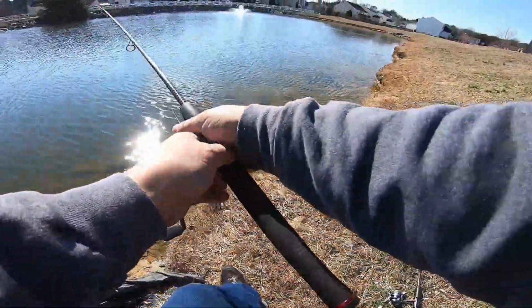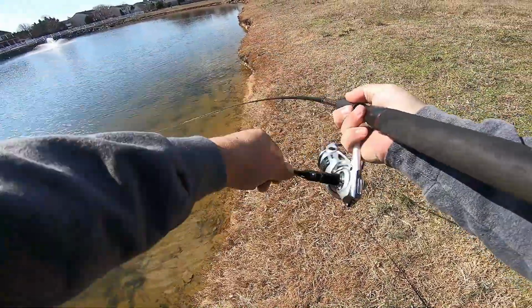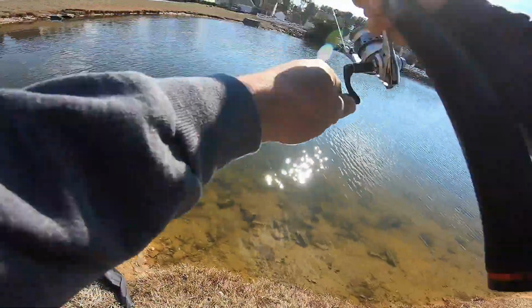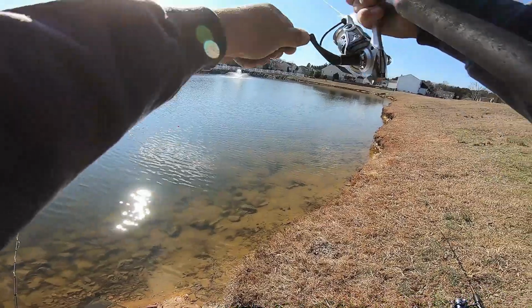All right, guys, looks like we have a fish on already. There we go, fish on. Oh, good Lord, it's a good one, guys. It's definitely a good one. Holy crap. It's a good one, guys. She's a moving. There we go.